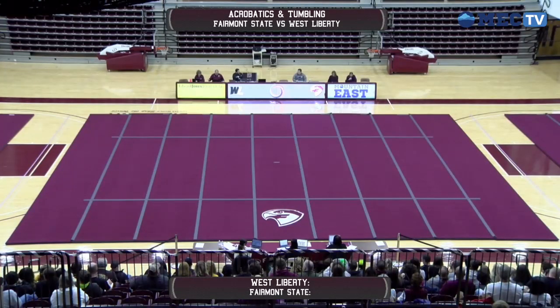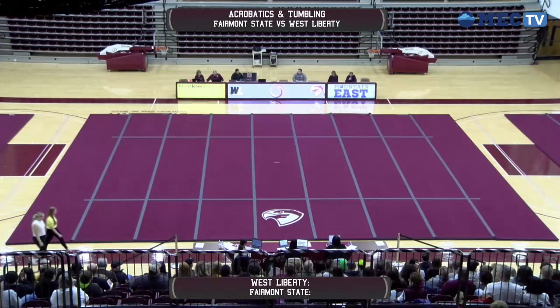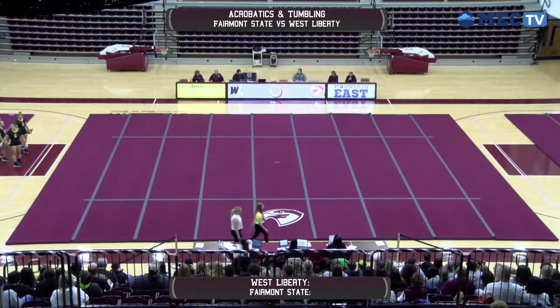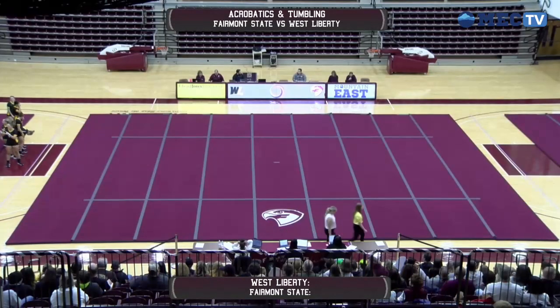Jump right in today, getting started off with our compulsory event. We're going to have 4 heats here with a compulsory acro, compulsory pyramid, compulsory toss, and compulsory tumbling. Up first will be West Liberty.